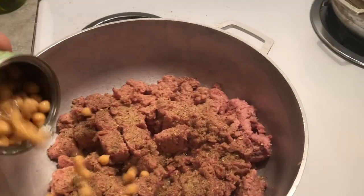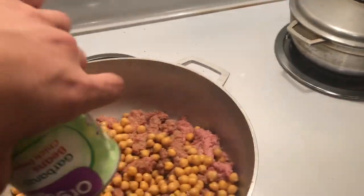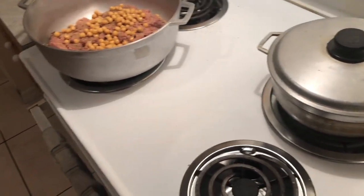Okay, so do you remember when I said I was gonna use the garbanzo beans for one dish and then the black beans for another dish? I changed my mind, and I'm gonna just put both cans in to cook with the turkey. And then when I separate the portions of turkey between the Mexican dish and the pasta dish, I feel like I just want both beans at all times.